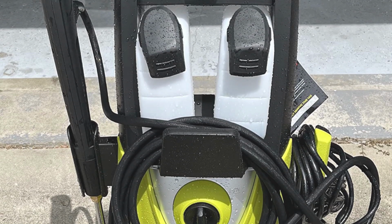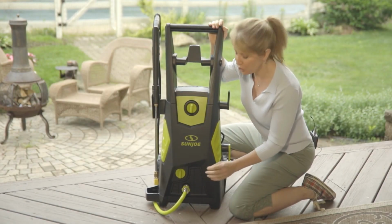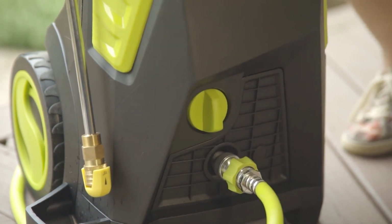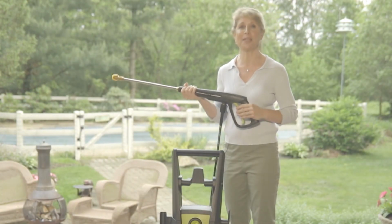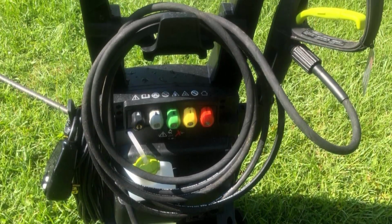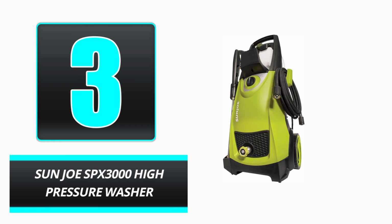In addition, the pump is turned off automatically by the total stop system whenever the trigger is released. This helps to both conserve energy and extend the pump's lifespan. Pressure washers, like this one, which weighs 46.5 pounds and has a naval brass hose connector, can do any task without breaking down. The 20-foot hose also allows you to access previously inaccessible areas. It is the time to acquire a Sunjoe SPX 3500 Extreme Pressure Washer and provide yourself with the deep cleaning you require.